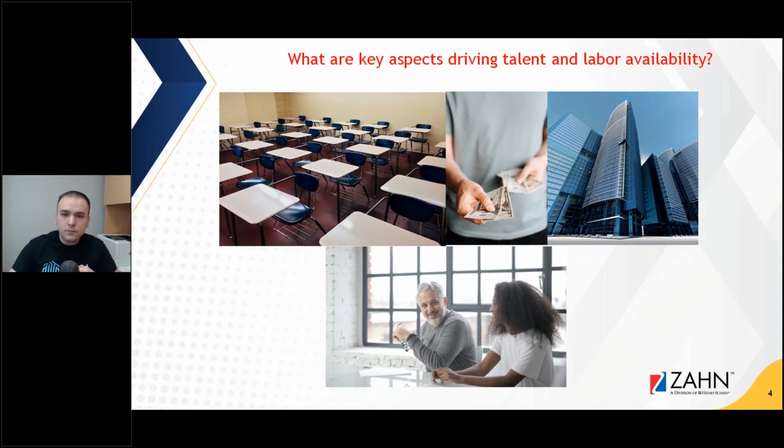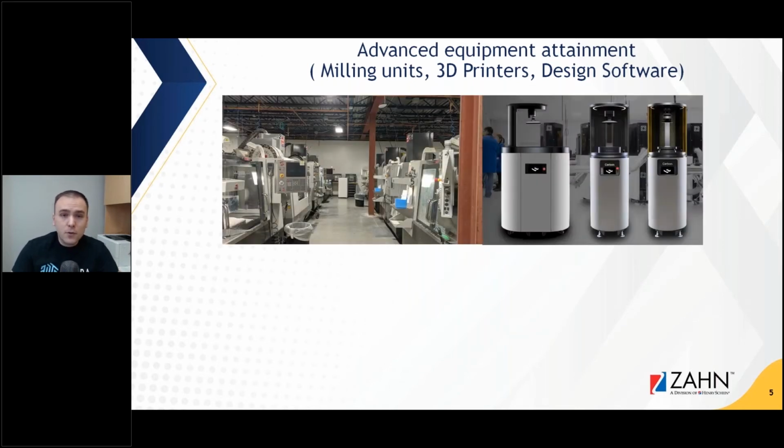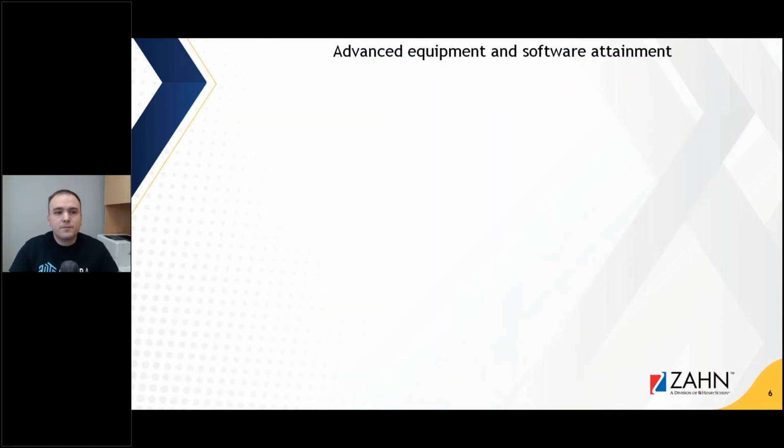The next one, the second aspect besides labor, is obviously equipment, right? So what do you need to be able to produce all these things today in a lab? You need milling units, you need 3D printers, and you need design software. So today's labs really have a manufacturing department and a design department. That's really what composes today's labs. And then within each one of these departments, you need experts in particular fields to really produce a fine product.